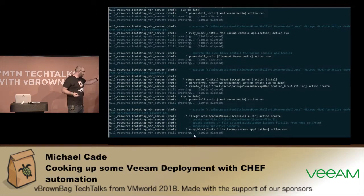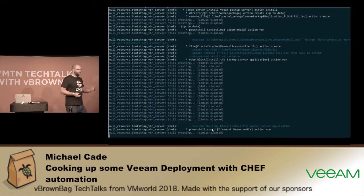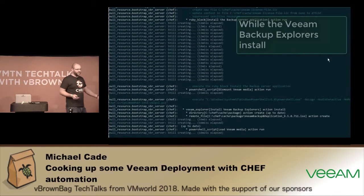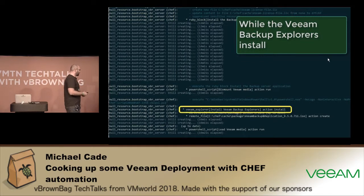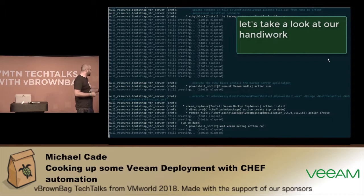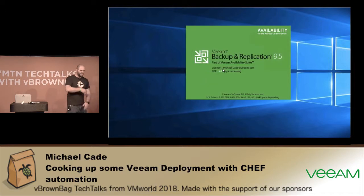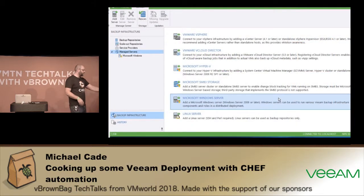So again, we're going to run through that, and you see, so install the backup server. That's now finished, and then we get down to the console so that we can actually dive into the Veeam Backup and Replication management server. We're also going to do the Veeam Explorers. Again, what we could do is deploy the catalog on one server, deploy the Explorers on another server, the management console on another server.